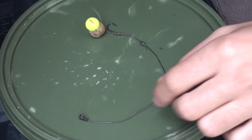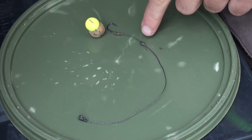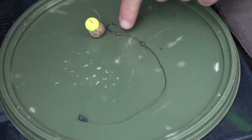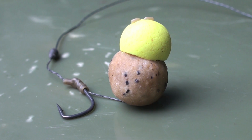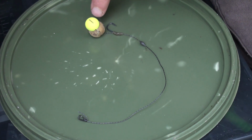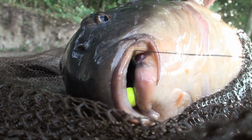Right, so this is the rig what's been doing the damage. I'm using a Nash missing link, and that's in silk. Also, I'm using a quick change ring, so I can quickly change it over after I've had a fish. I'm using a bit of putty just to ensure the line to keep it pinned down. I've just uncoated a little section here just to make it more natural. Also got a little bit of shrink tube in there just to help with a kick when the fish picks it up. We go to the hook, and it's a Nash Fang Twister, and that is barbed size 7. And then I've got a 16mm OPM bottom bait by Carp Company, and a high-vis OPM yellow pop-up, and that's the rig what's been doing the damage.